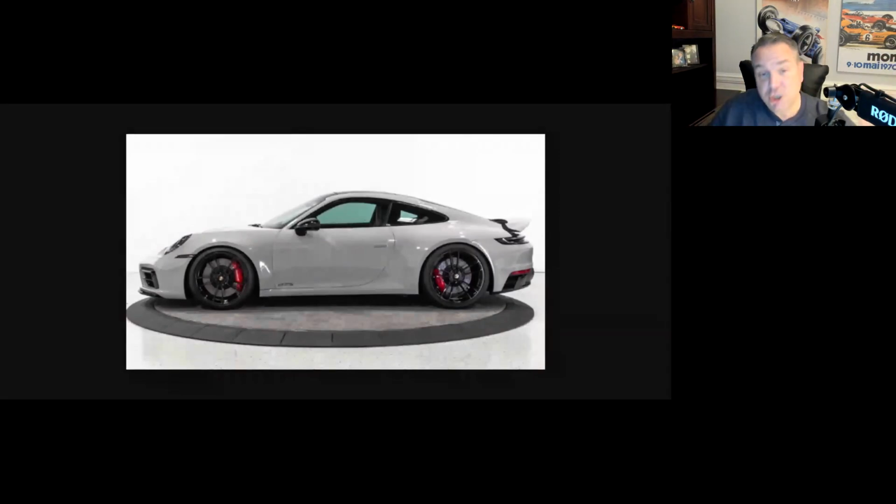Go drive them. You go and drive these cars, even if you're a hardcore Japanese performance car enthusiast or a muscle car enthusiast, you will walk away from that at least saying mad respect to the 911, because it is a fantastic car. These cars will ruin you. I say it all the time. The 911 will ruin you for other cars. They are that good. And again, maybe you'll drive one and you still won't go out and buy one.